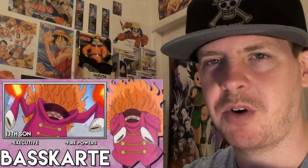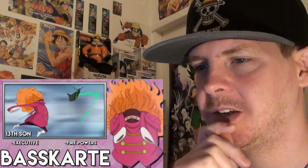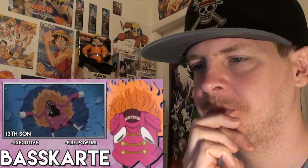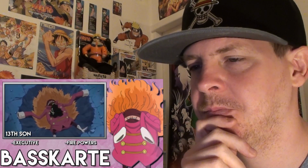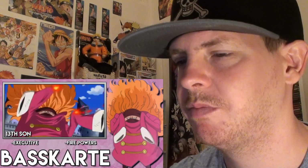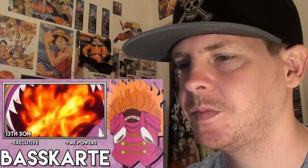Bascarde is the middle child of the triplets and, as you would have thought, an executive of the crew as well. Based on what we mentioned with Nustort, it's insinuated that he's rather strong. However, he was ultimately defeated at the hands of Germa as well. As far as his combat ability goes, we saw that he was able to generate flames from his hands, along with being able to breathe fire in general.